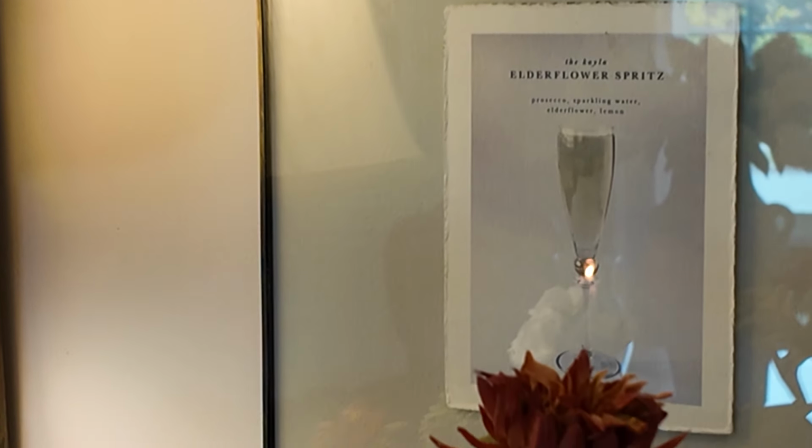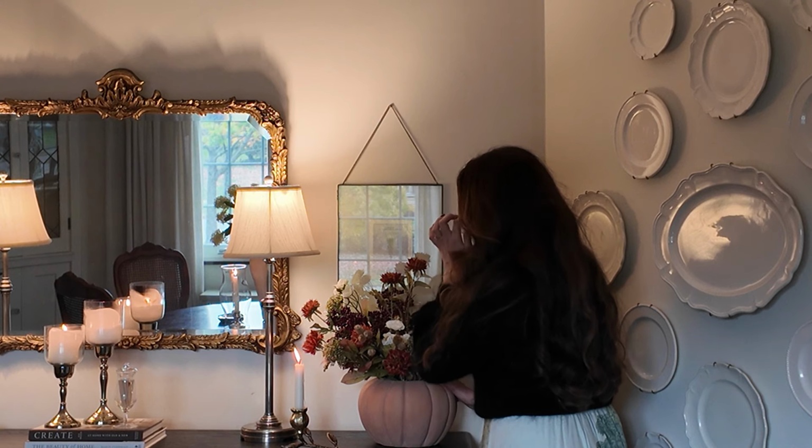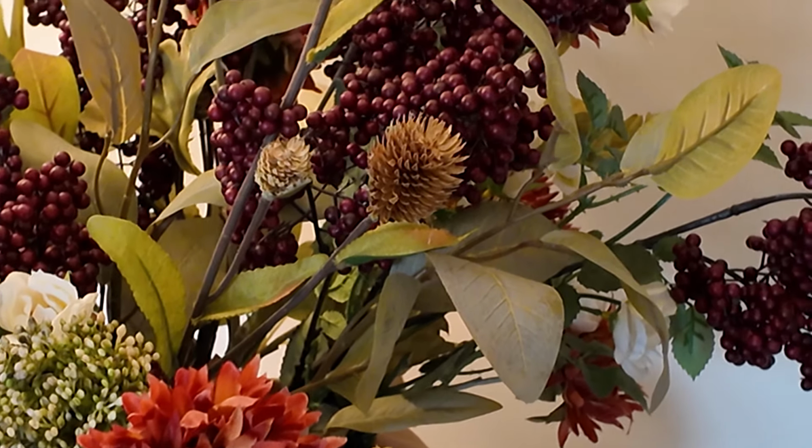And it was free. This is another faux floral piece. I put this together using all florals from Michael's, and I love that I can have this every single year now. I don't have to invest in a bunch of real florals and have to redo it every year. Instead, I invested once and now I have it.